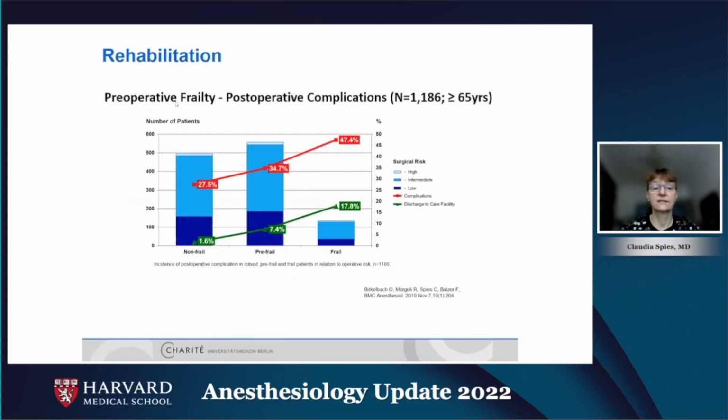We also found this situation in preoperative frailty. We measured preoperative frailty in more than 1,000 patients, and here you can see the percentage of patients aged above 65 undergoing surgery, with high, intermediate, and low surgical risk. One third is not frail, but nearly half of the patients already were pre-frail, and more than 10% were frail. That means there is an increasing tendency that patients become pre-frail if they are scheduled for surgery, and that patients already have frailty.